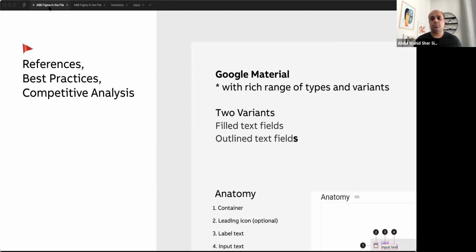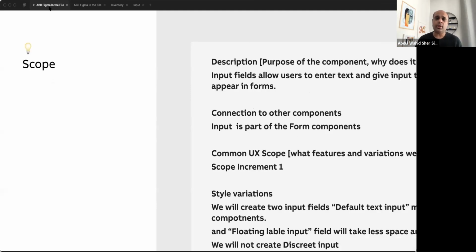So just reading, just putting these things together and learning from them, it's a really good experience. And then you get an idea like, oh, this is what I have, this is how people are doing it. And then you move to the scope page. The scope page is a place where we define the whole scope of the component.